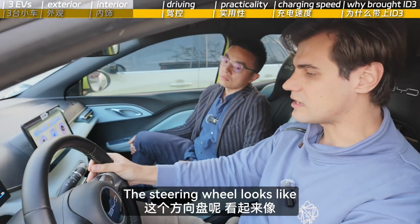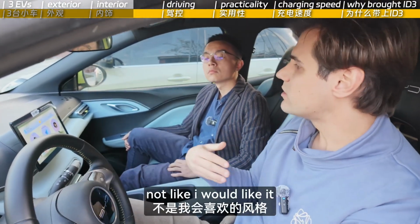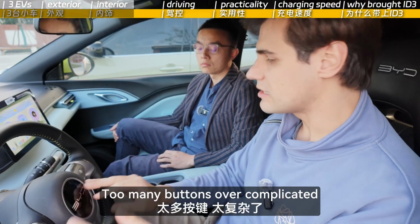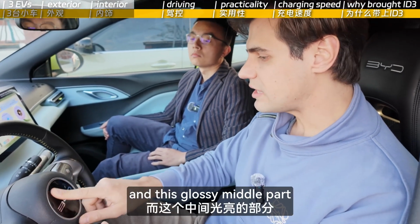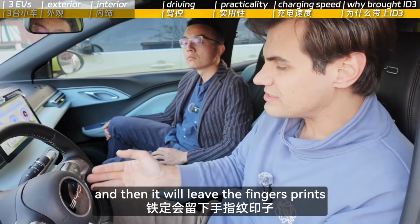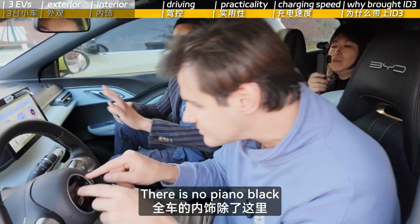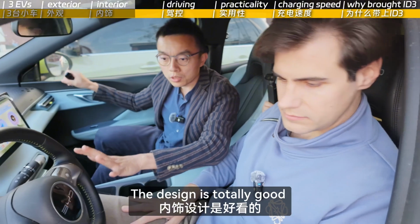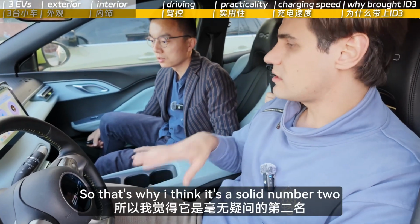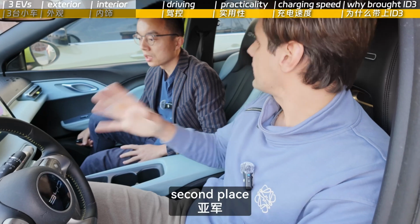The steering wheel looks like my grandpa would like it, not like I would like it, or even a younger person would like it. Too many buttons, overcomplicated. And this glossy middle part, if you want to beep someone, it will leave a fingerprint. There is no piano black except this part. The design is totally good, except the steering wheel. So that's why I think it's a solid number 2, second place.